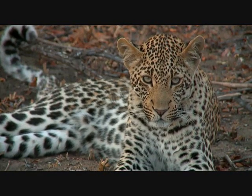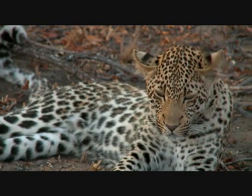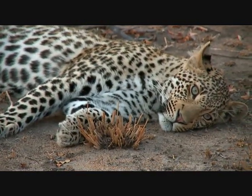You can see how cub-like his head still is. His face is still very cub-like. It doesn't have the severity that a big male leopard has.